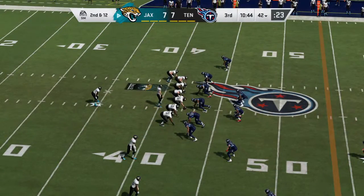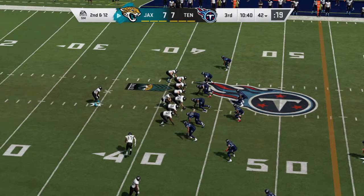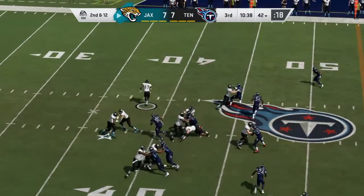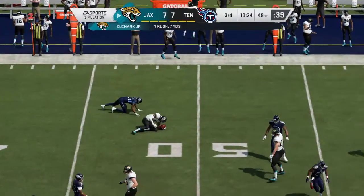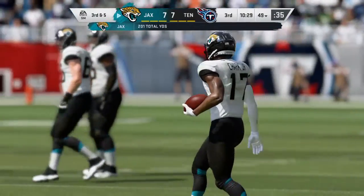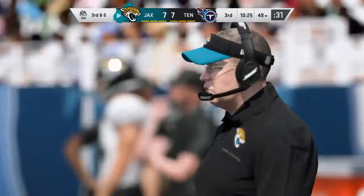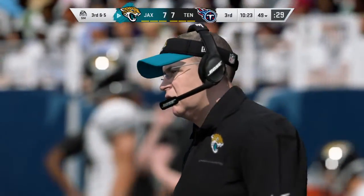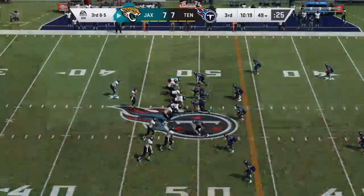18 Gator. Check. Watch 54. Go. Ready. They go jet sweep here with Chark. And he's able to get more than half of what they needed. That brings up a 3rd and 5. Anytime the offense shows what they call a shot play or a chunk play where they're trying to get big yardage, sometimes people just call it gadget plays, and you hold it to a gain that we just saw there, you feel pretty good about yourself as a defense.